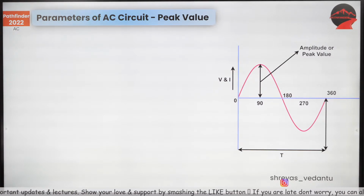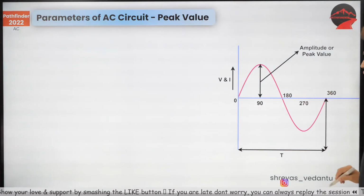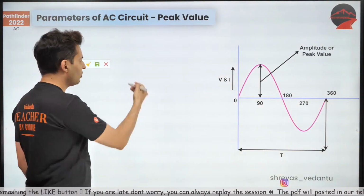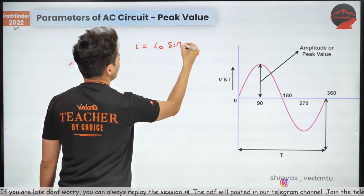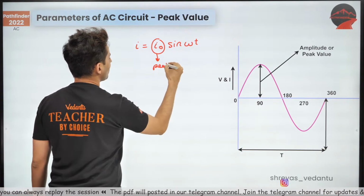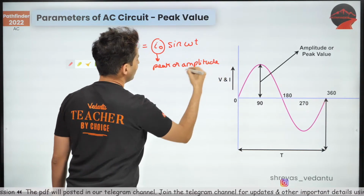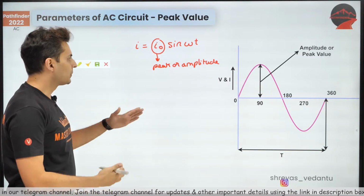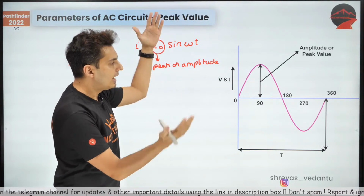Peak voltage is nothing but the maximum value or the amplitude. Like you can see over here, this is the amplitude. So imagine, when you have a sine or a cosine voltage, doesn't matter. If I say I is equal to I naught sine omega t, this is nothing but the peak or amplitude of that voltage. Amplitude, you have heard this in waves, you have heard this in simple harmonic motion and so many other places. So it's the extent till which the parameter or the value changes on either side.